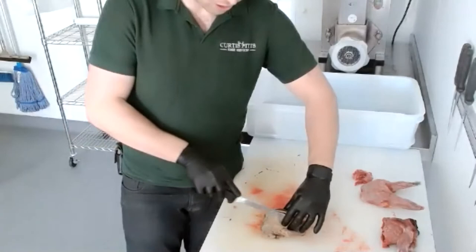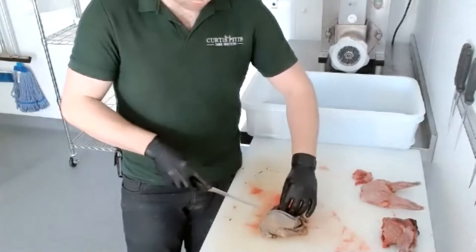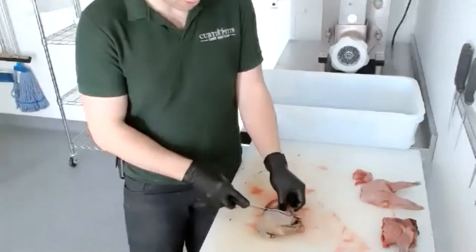So again, it's quite a small, delicate little item. So you've got to be steady with your knife work and make sure you're removing all elements of that breast as you go.